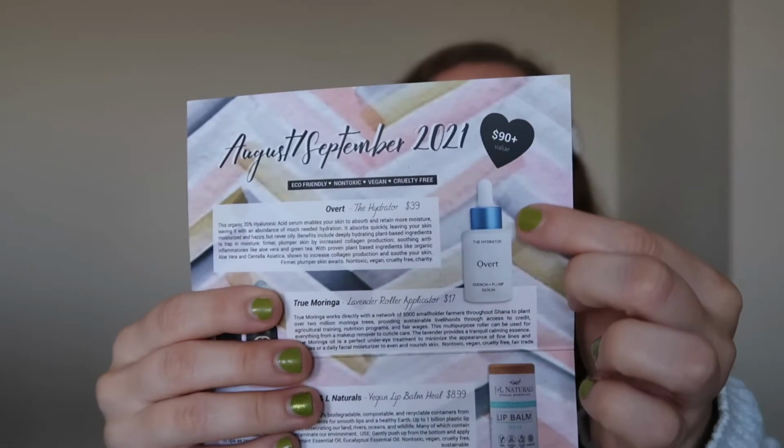But yeah, I guess, you know, I'm not going to open it. This is what it looks like. I'll show you on the card. This is what the bottle looks like. I'm not going to open it in case I decide to give it away. That way I can give a friend a brand new unopened product.